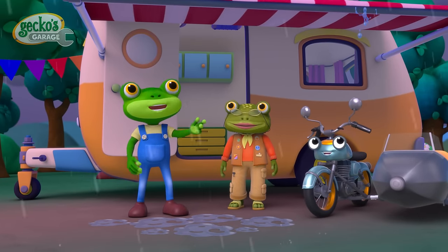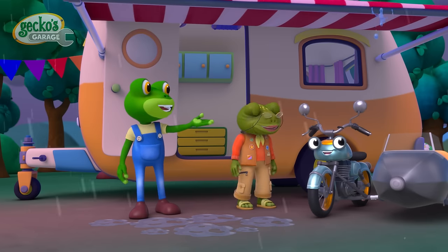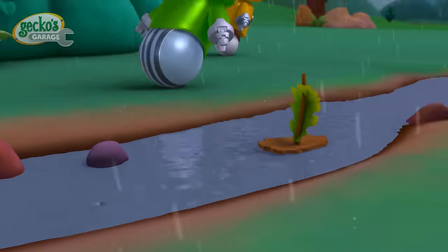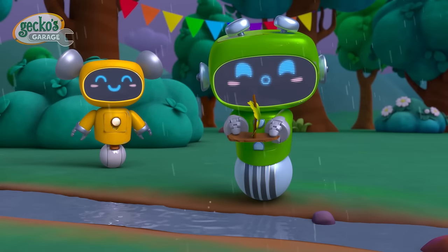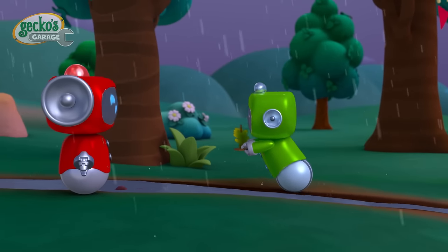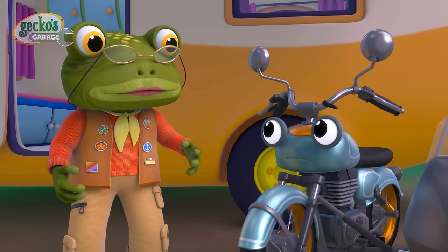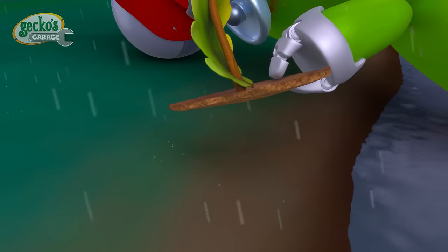It's been raining all day. But we don't mind. The mechanicals love the rain. Green has even made a little boat. She's having so much fun. Oh, go, go, Green. Maybe too much fun. Poor little Green has run out of power and needs recharging.